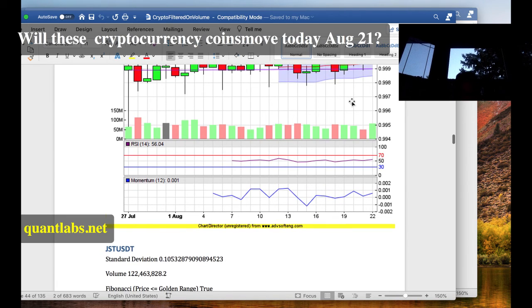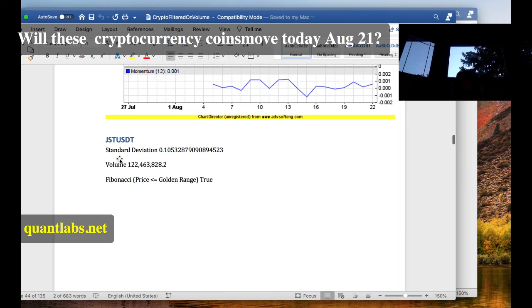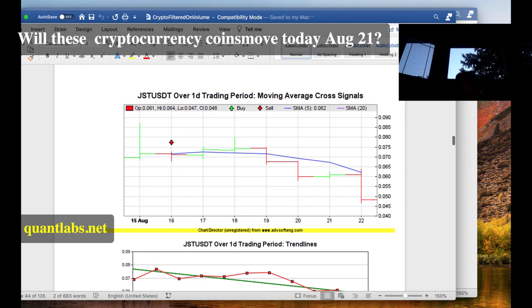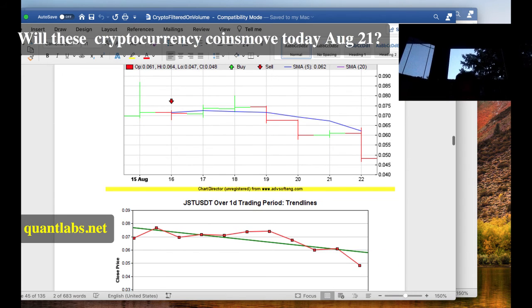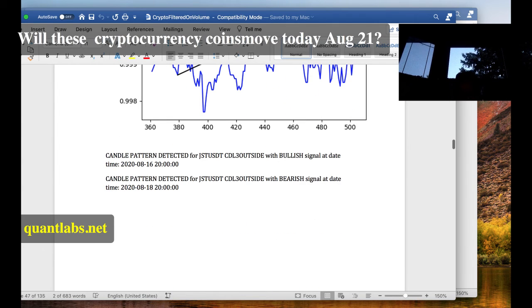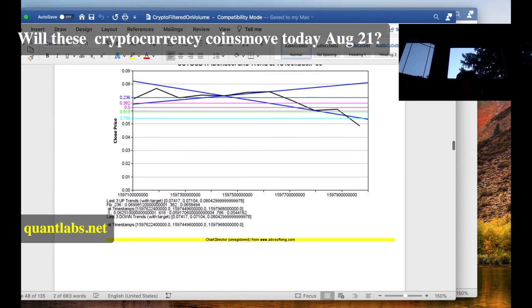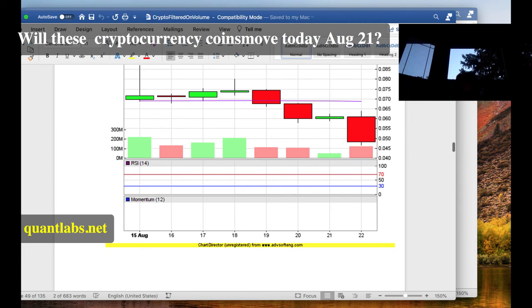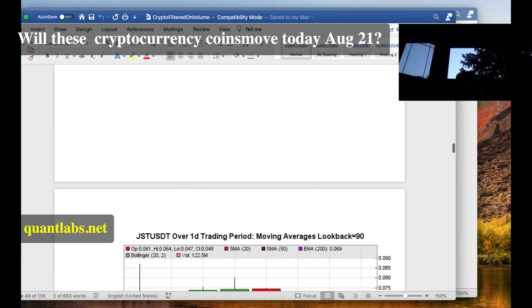All right, so we also have here JST. There are going to be some new ones that you may not have heard of. This is one I've not seen before. Very little volume. It starts out with a negative trend, below the Fibonacci, so it's getting beaten down pretty good. Bearish signal for the 18th, which is obviously not that good. So moving on. And you can see here it's been a downtrend lately as well.